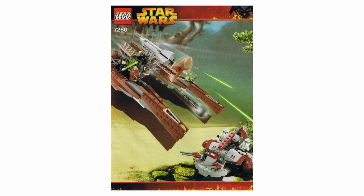You get a little swamp speeder, and you get the actual Wookiee catamaran as well, which is really nice. I think it works really well in the set. It's fairly accurate to the scene. It looks really nice. And these earlier sets, they had loads of minifigures. They just had minifigures that were accurate to the scene.